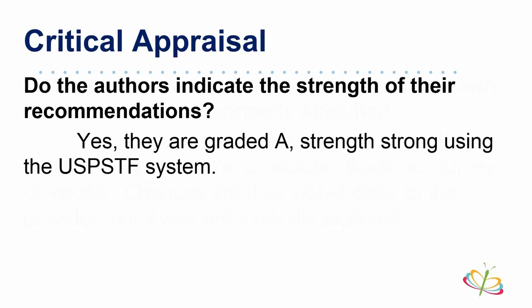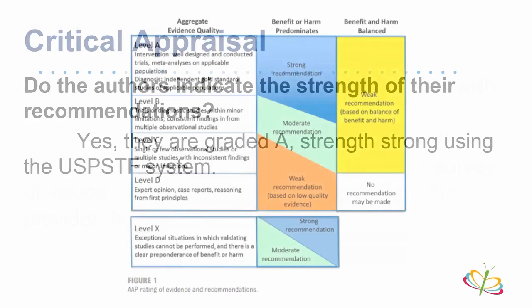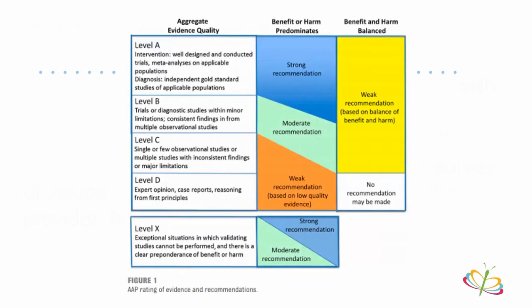It was well-designed, well-constructed trials. Meta-analyses were applied up to a broad range to our applicable population. And it was an independent gold standard of studies, which used randomized control trials. So those were good strengths to all form this grade A recommendation. Oh, there it is. Okay, excellent. That's kind of what we went over.